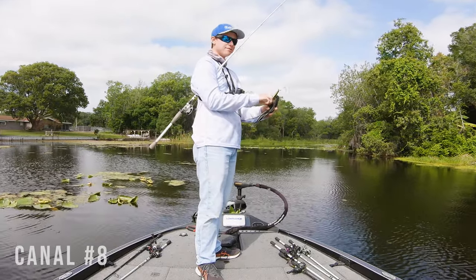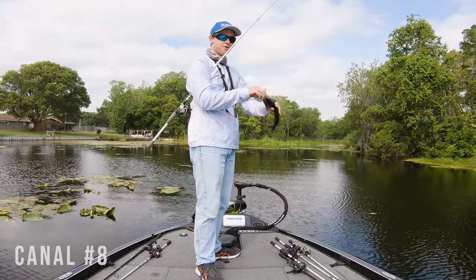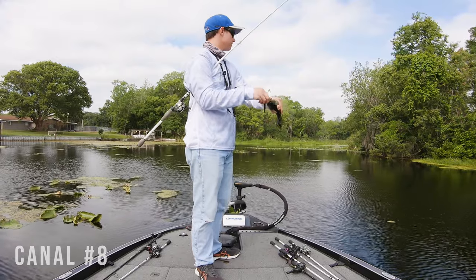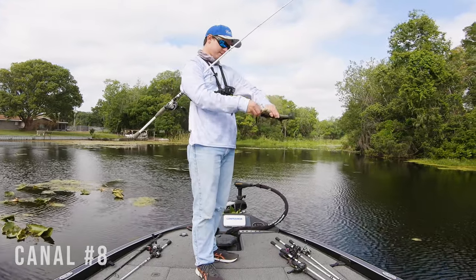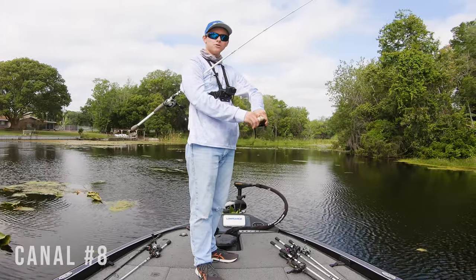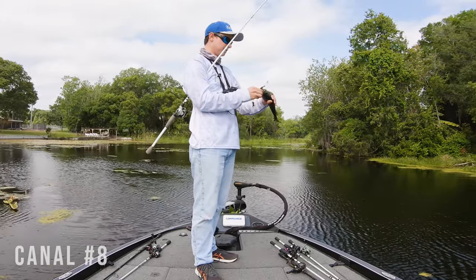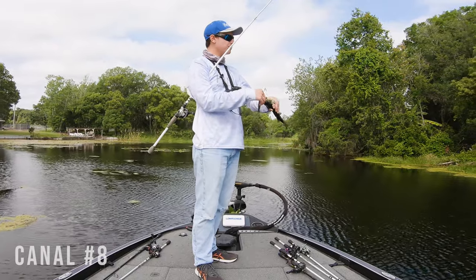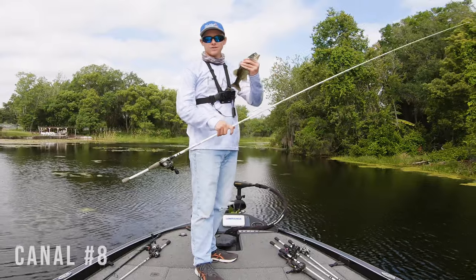Jeez, y'all. I was thinking this canal was gonna be fire, but this canal does get a ton of fishing pressure. A lot of people fish this canal. So we're gonna move on to canal number nine. That's right, we are almost about a third of the way done with this challenge. It's getting breezy, it might rain today. It's supposed to rain a lot tomorrow, the next day, and the next day. So we gotta get this challenge going.